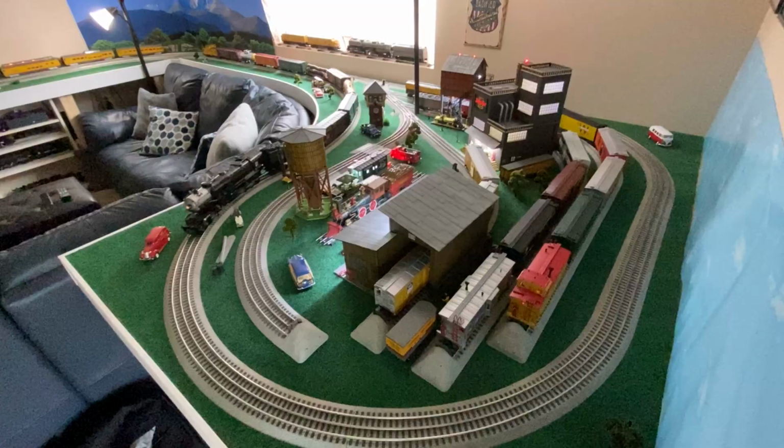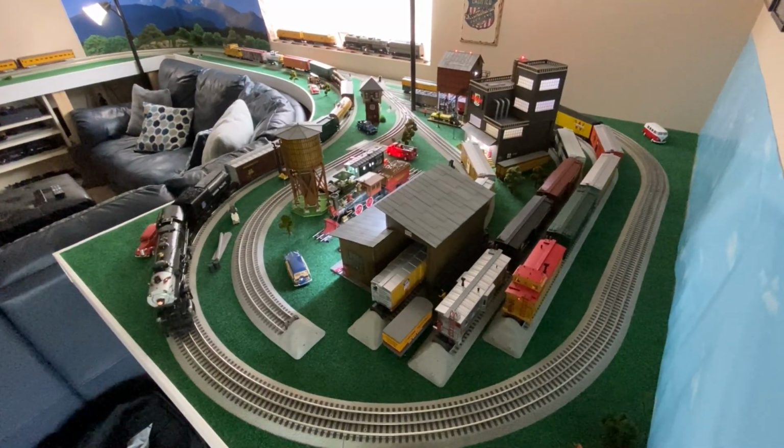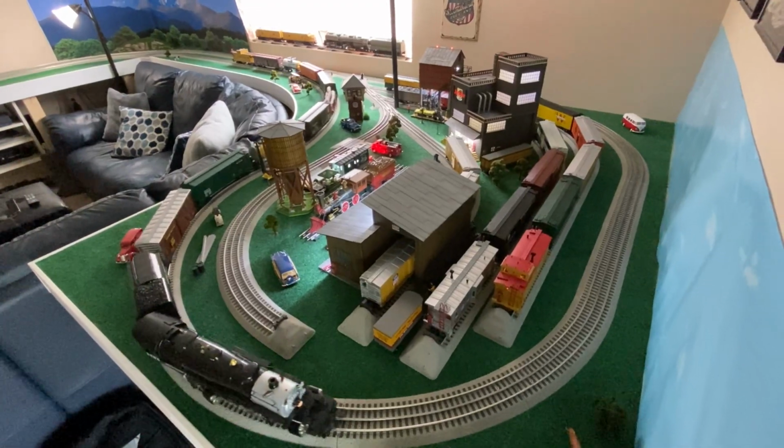So the big one, why is our layout shaped the way it is? And I've kind of gone over this in other videos, but as a bit of a catch-all for that, this isn't just a train room. This is the room you come into out of the garage when you're home. You go out the back door to the backyard. You go upstairs to the living room or downstairs to do some laundry.